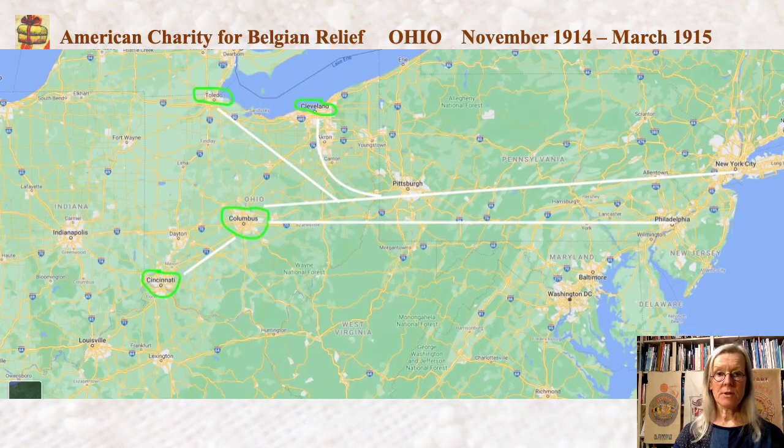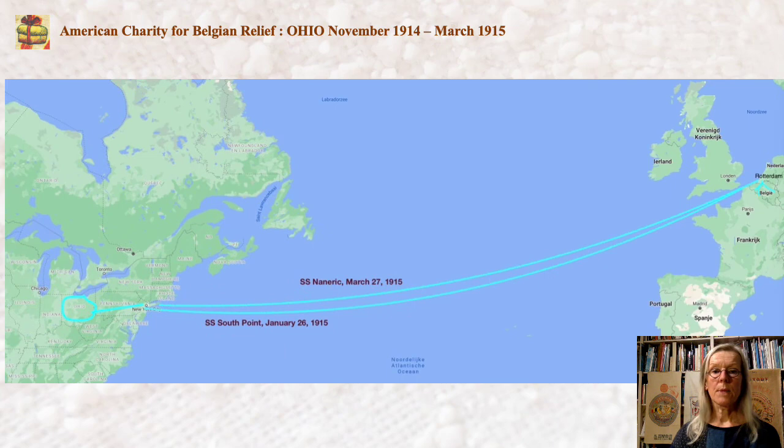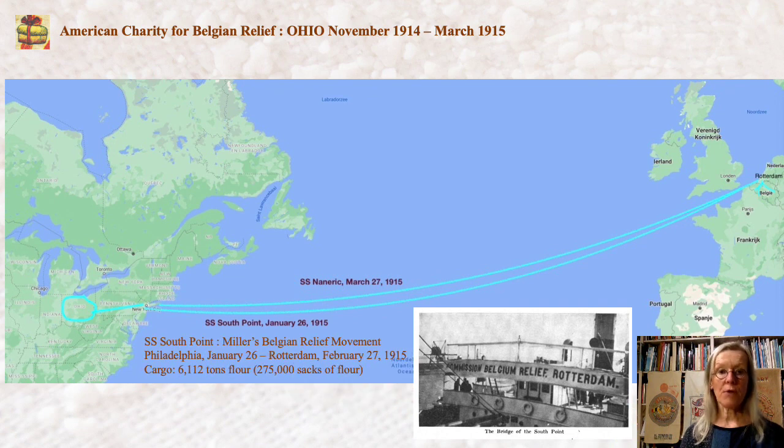The fundraising campaigns resulted in carloads of relief goods transported by rail from Ohio to Philadelphia and from Ohio to New York Harbor. The Millers' Belgian Relief Movement contracted the steamer South Point, which sailed from Philadelphia on January 26, 1915, on her journey to Rotterdam, with a cargo of 275,000 sacks of flour.